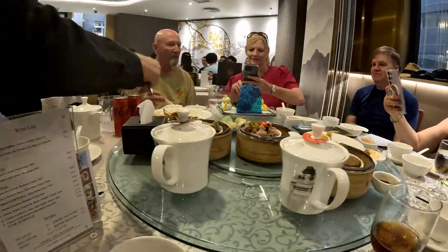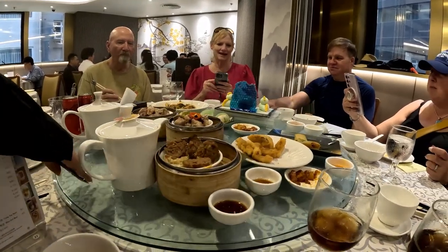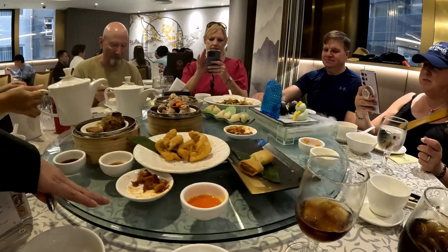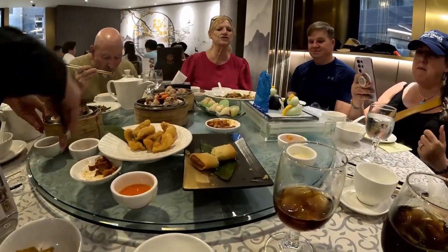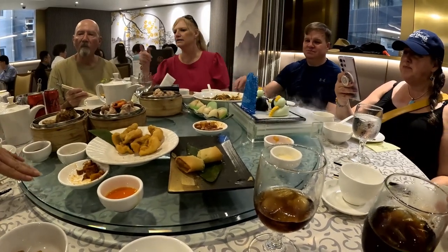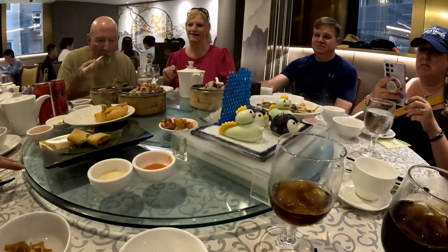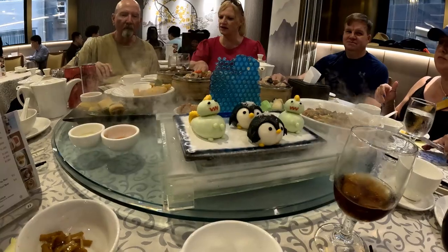The entrees included shrimp dumplings, beef balls, steamed pork ribs with black garlic, spring rolls, mixed puff with pork and dried shrimp, custard rolls, beef fried rice noodles, roast, and brined pigeon, which was, I'll show you later, very interesting.